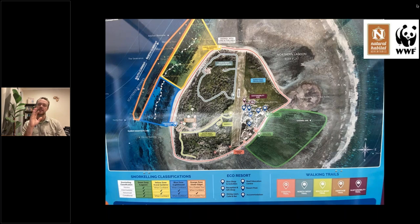So the yellow and the blue and the orange zone over on the left, those are the dive lines or the buoy lines, which follow the cleaning stations, the edges of the reef, and what they call bommies. Bommies are basically just isolated pieces of coral. It's just a column of coral and rock underneath, and that's where a lot of those cleaning stations are.